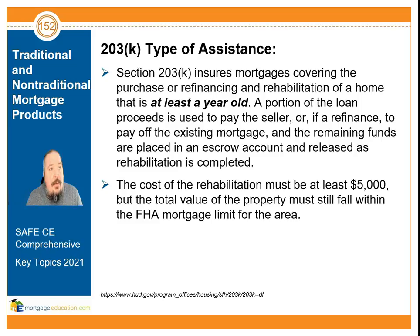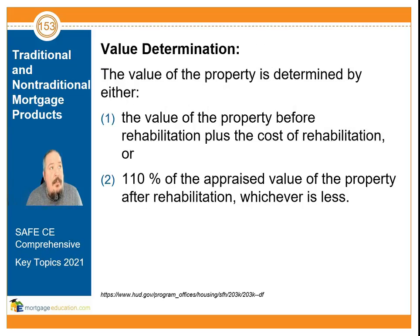And the value of the property is going to be determined by either the cost of the rehabilitation plus the value of the property before rehab, or 110% of the appraised value of the property after rehab, whichever is less. Now note, many of the rules and restrictions that make FHA's basic single-family mortgage product relatively convenient for lower-income borrowers apply here, but lenders may charge some additional fees, such as supplemental origination fees to cover the preparation of the architectural documents, and review the rehabilitation plan, and a higher appraisal fee.